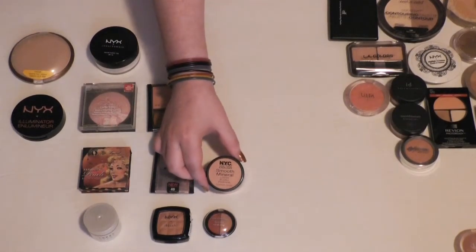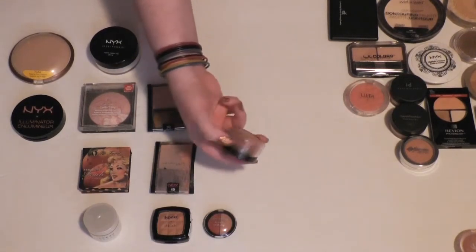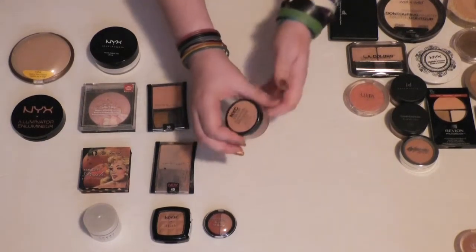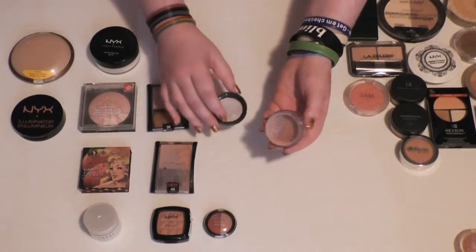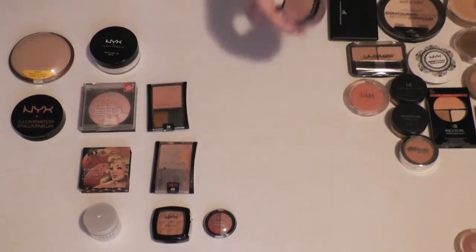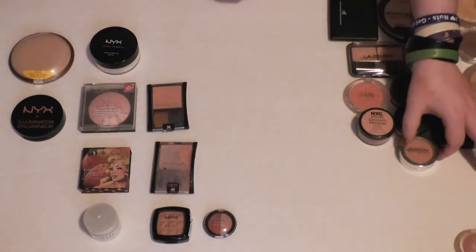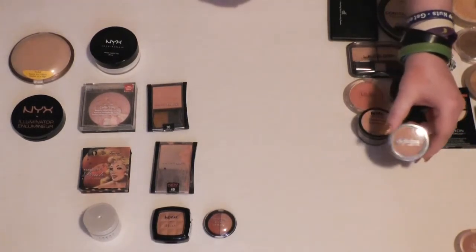Then I have an NYC Smooth Mineral Loose Blush. What is the shade? Tender Pink. You know what, since this is a loose blush, I already know I'm never going to use it, so I'm not going to open it up and make a big mess. As I keep looking at this Jordana color on my hand, it makes me like it, so I think I am going to keep this one.